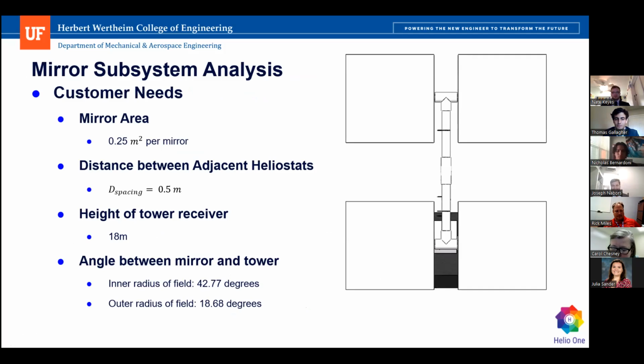The total reflective area for each module is 1 square meter, and with 4 mirrors per module, each one has an area of 0.5 square meters. The distance between heliostats was calculated to avoid mechanical interference between adjacent heliostats and also leave additional room for shading and blocking. That is 0.5 meters. The height of the tower receiver is 18 meters, which means that the inner radius of the field has to reflect the sunlight at a 42.77 degree angle, and those of the outer radius of the field have to reflect the sunlight at an 18.68 degree angle.